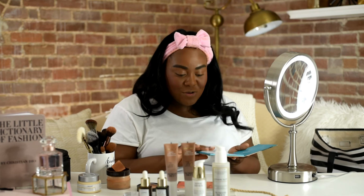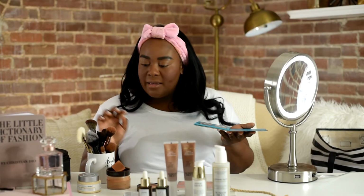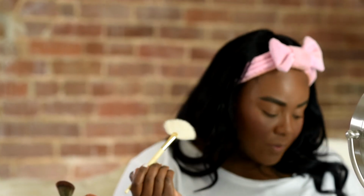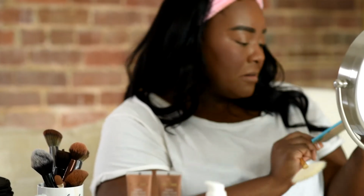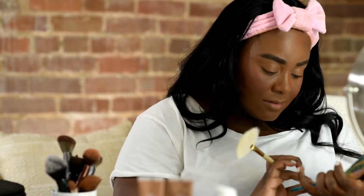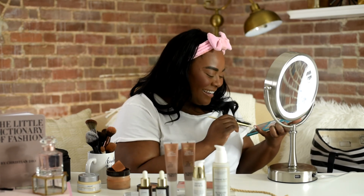And see, it's so new. I haven't even used it. This is crazy, y'all. But these are the colors. They're so pretty. And it comes with this cute little fan brush. And I think I'm going to use, it's called Chihu. I don't understand the name, but it's this one right here. Actually, let me swatch first before I put this on my face. No, that's too light. Hold on. Yeah, we're gonna go with the, I'm not gonna say that. It's called Shady Bee. All right.